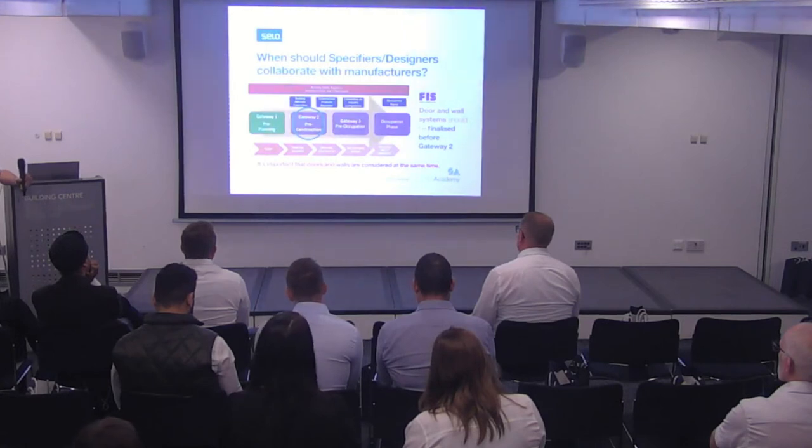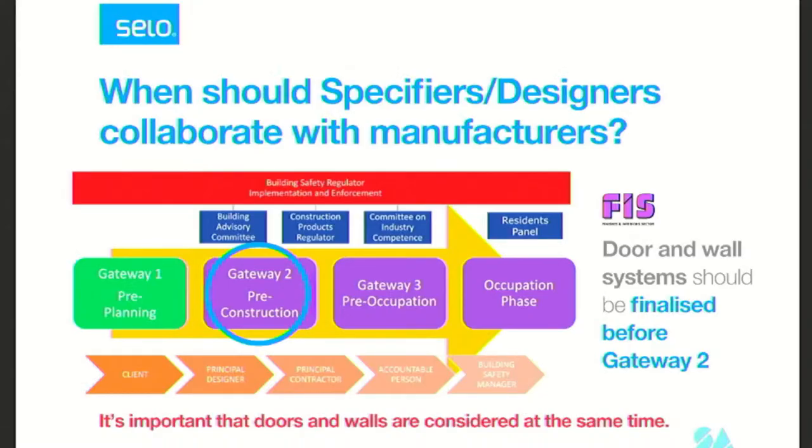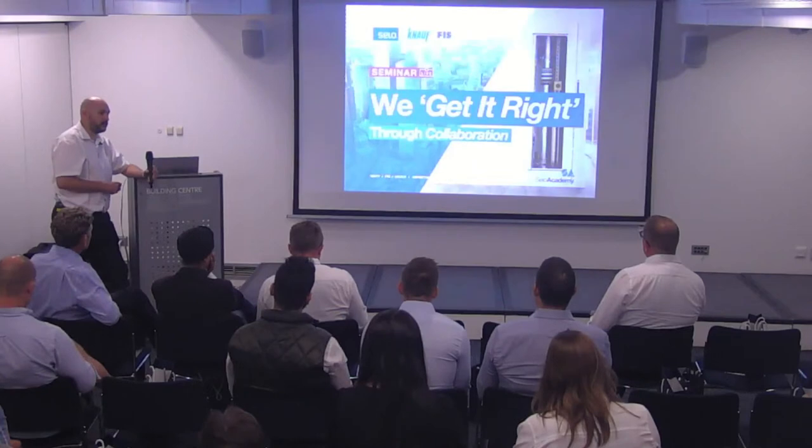We showed earlier that this isn't something where we just say, let's everybody do it. This must happen. This gateway is going to happen, and that's where it's going to start. Talk to us. Let's get it right. It's not that hard, and we're all here to talk and collaborate, and we have the information and the expertise.